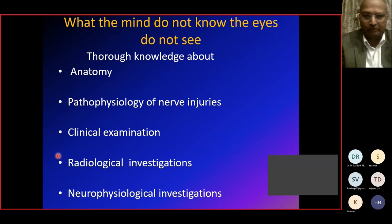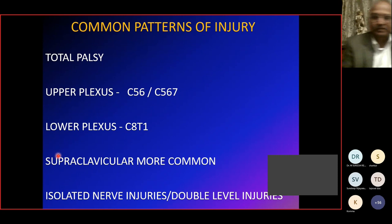So the history, of course, we have discussed in detail. These are the common patterns of injury. Total palsy, upper plexus C5-6, or it can be C5-6-7, or even extended. Lower plexus is very rare. And supraclavicular is more common than infraclavicular. Infraclavicular, as we discussed earlier, you should always suspect a vascular injury. And isolated nerve injuries and double level injuries are also common, especially when you have a fracture of the head of the humerus or scapula or clavicle, you can have double level lesions.